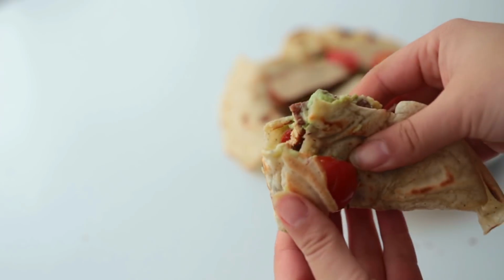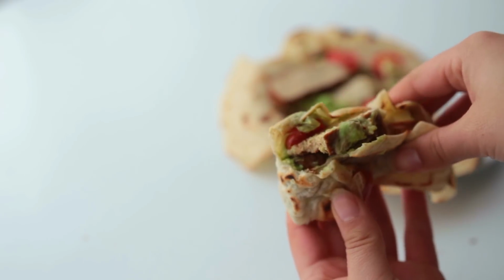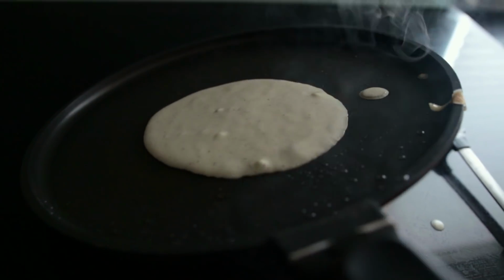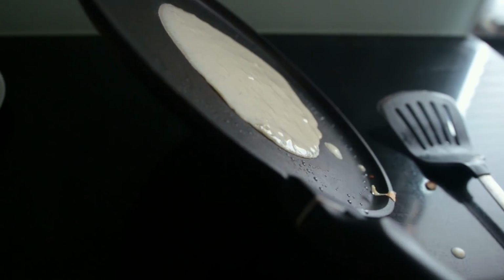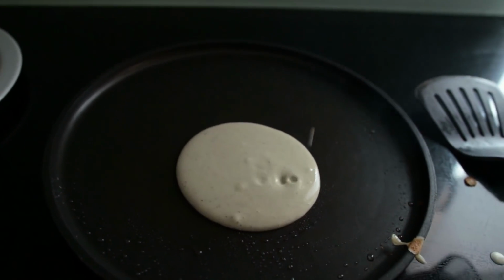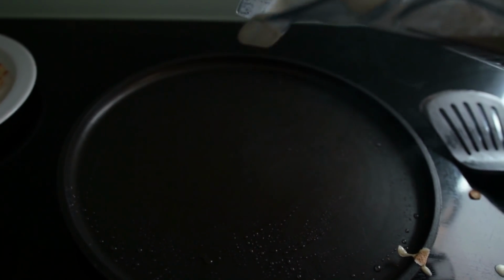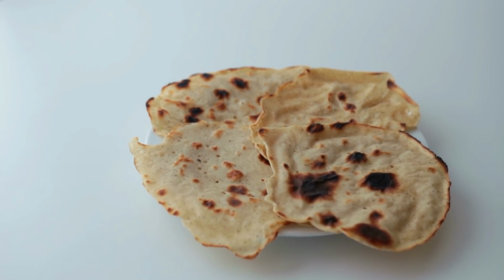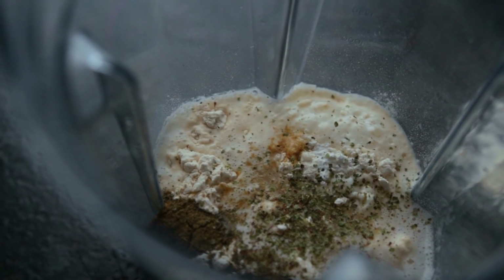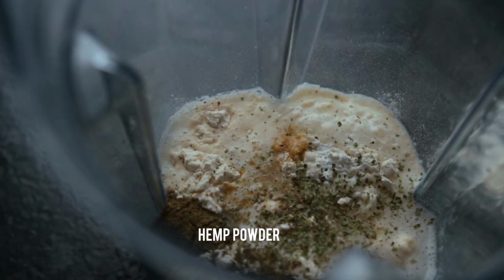On Wednesday, I wanted to make something a little different. We didn't have a lot of ingredients at home, so I decided to make crepes. I have made a recipe video on here before, so I will link that down below and up here as well. To make these crepes savory though, I changed the recipe a bit.